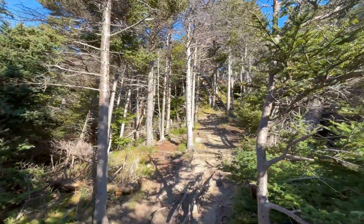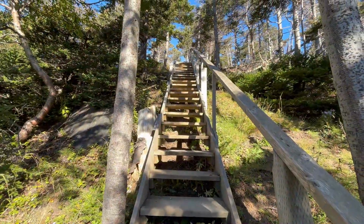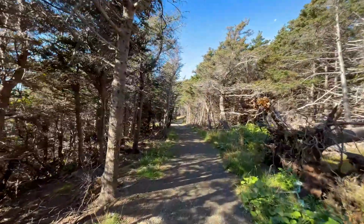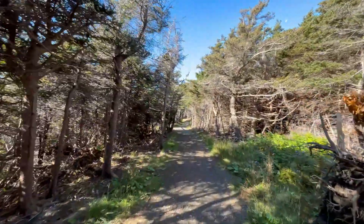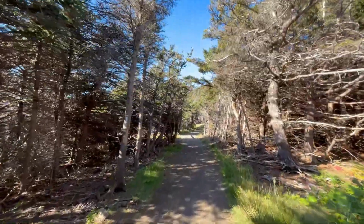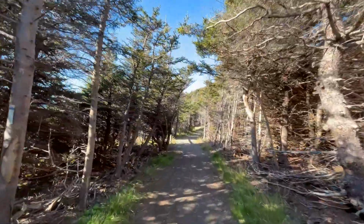There's just a few stairs to climb. I'll see you at the top of the stairs. The trail is now turned into a gravel trail. And we're gonna continue on. It's gonna be a beautiful view. It's gonna be worth climbing up all those stairs.